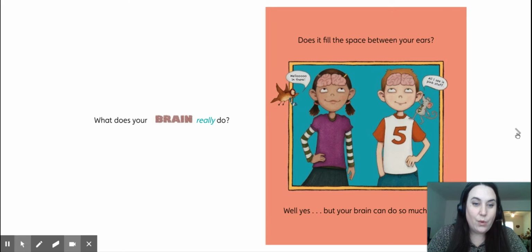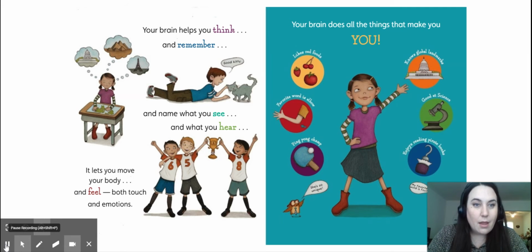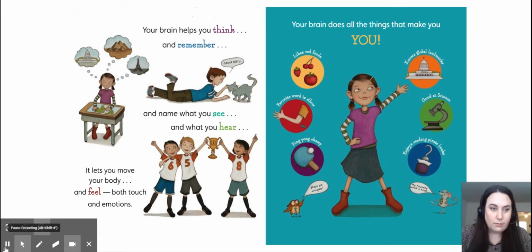What does your brain really do? Does it fill the space between your ears? Hello in there. I see pink stuff. Well, yes. But your brain can do so much more.